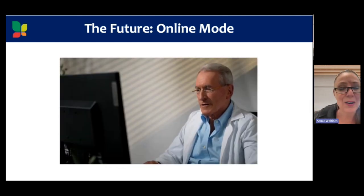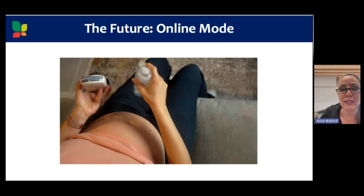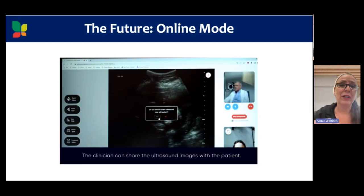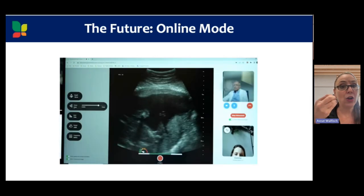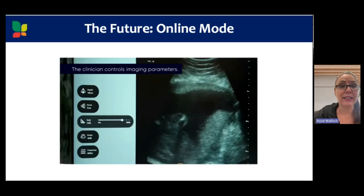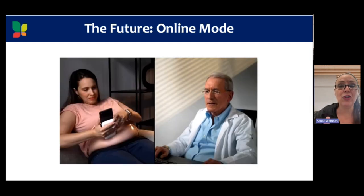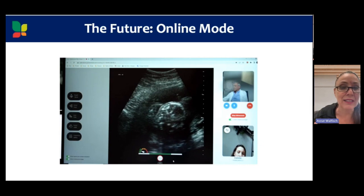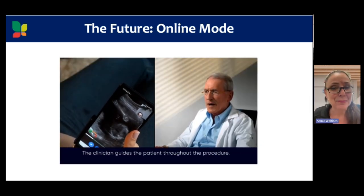Here you can see our handsome Professor Meisner in an online mode with a patient to perform a full remote visit where the doctor talks to the patient, and also she performs the scan, he interprets it online, and he can do the full sonographical biophysical profile without him leaving his office and the patient leaving her house.